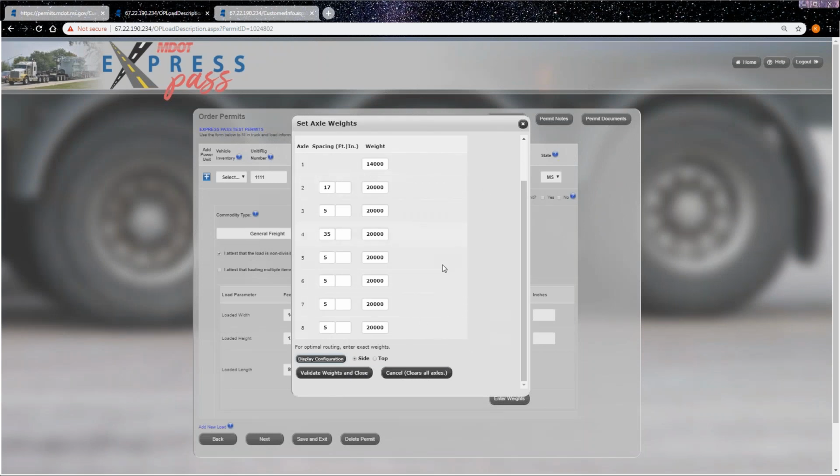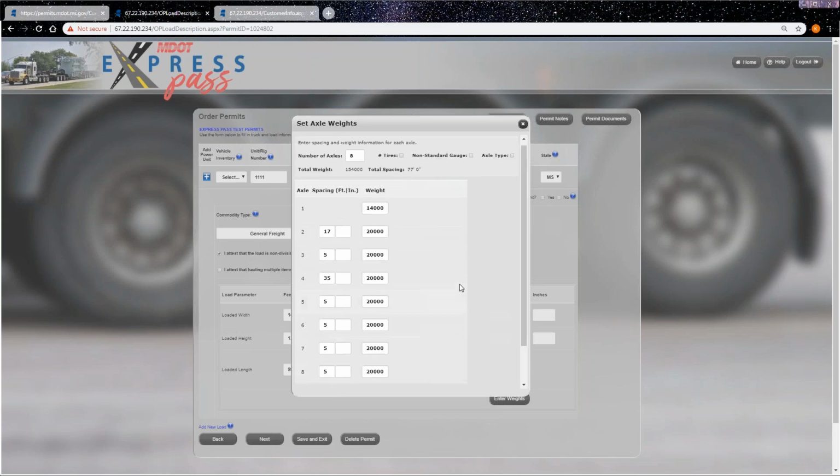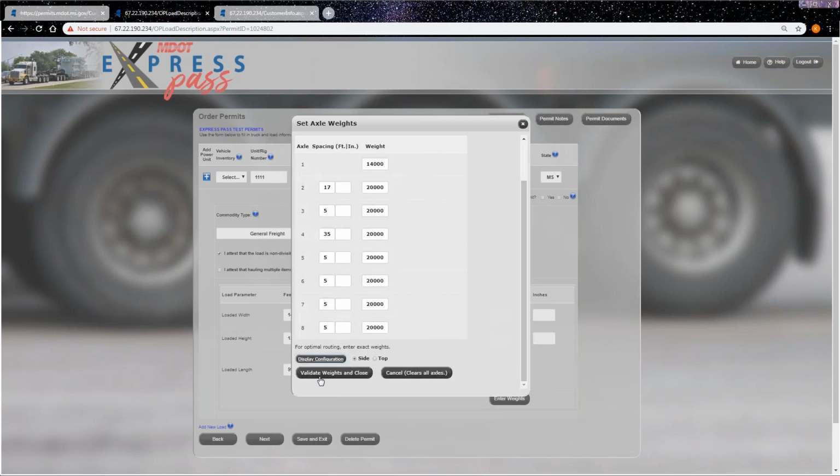To add the axle weights and spacings information to your permit, select the Validate Weights and Close. Selecting the X or the Cancel button will clear out the information that was entered.